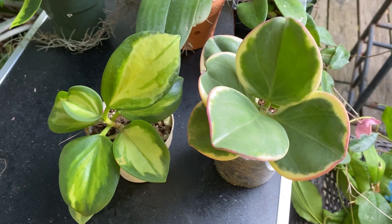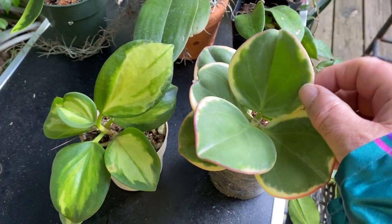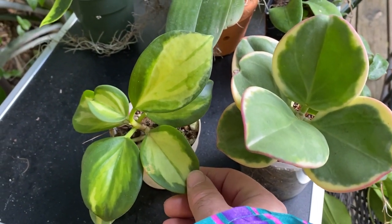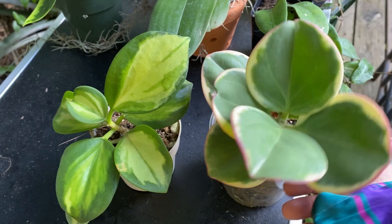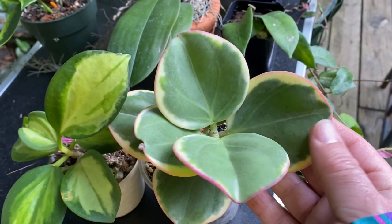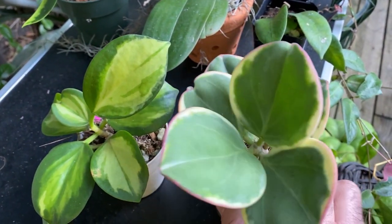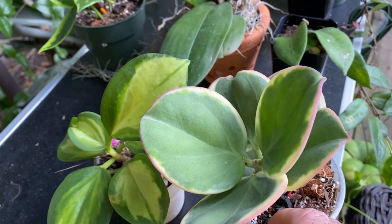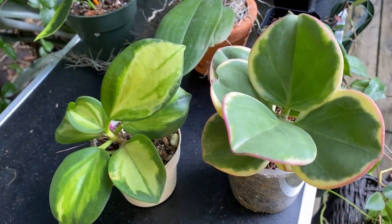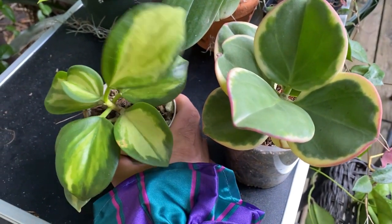And here I have two different pubicalyx. This one is more outer variegated, and this one is inner variegated. They're both very attractive, but I do prefer this one because it has the dark edge to it. That seems to be common in Hoyas that are outer variegated. They get the dark edge. So yeah, these are two different clones of pubicalyx.